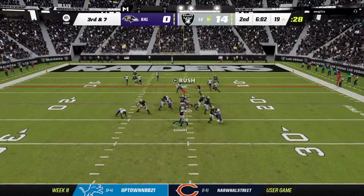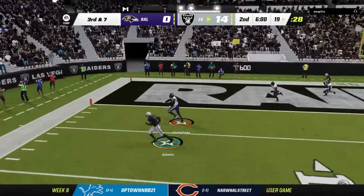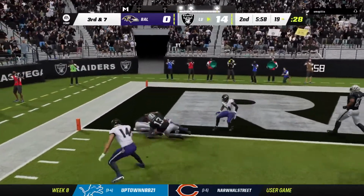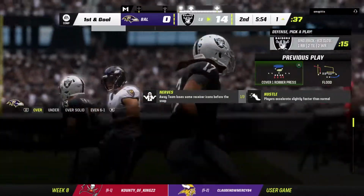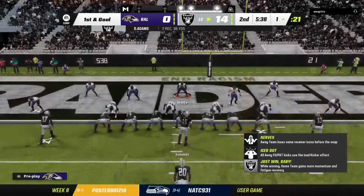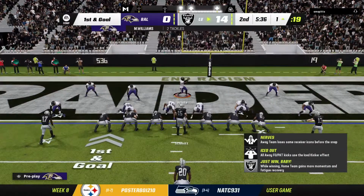To throw on third down, Schmidt. And it's complete to Adams. And he'll be taken down, but he does have first down yardage. That good for 19 yards as they pick up the conversion on third.